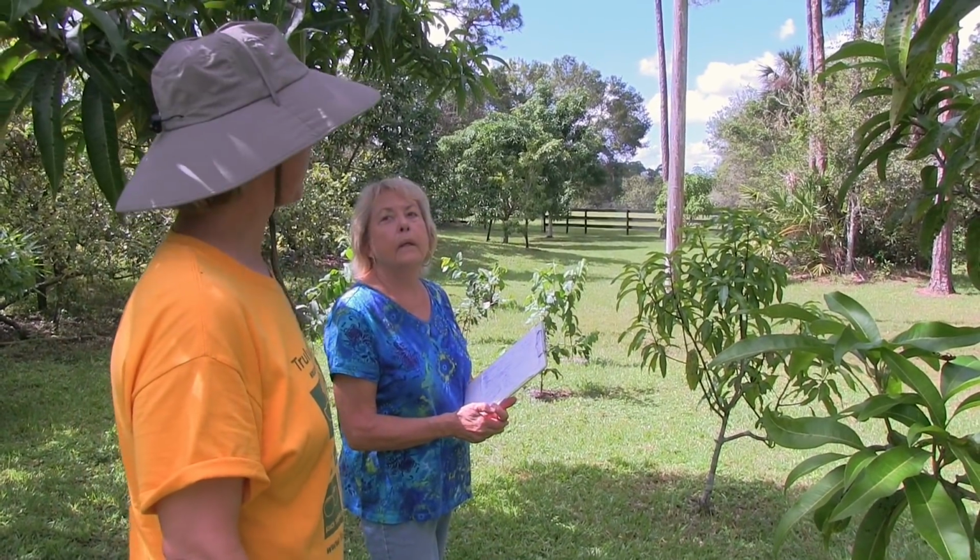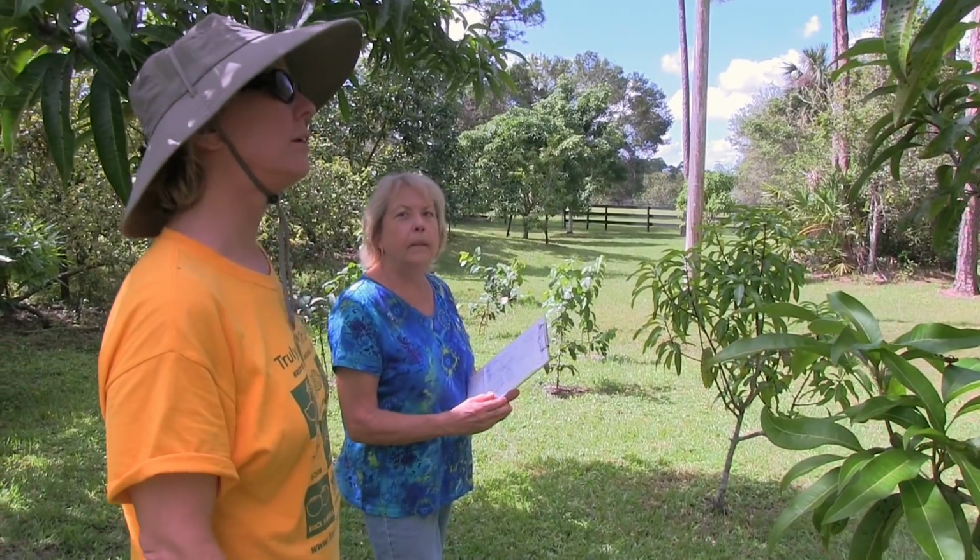I like this mango. Is it a traditional mango flavor then? Yeah. And no fiber in the fruit? Nope. Maybe a little, but not even as much as the Pickering. It's a good mango. I hadn't heard of this variety. It's Nell Petite.